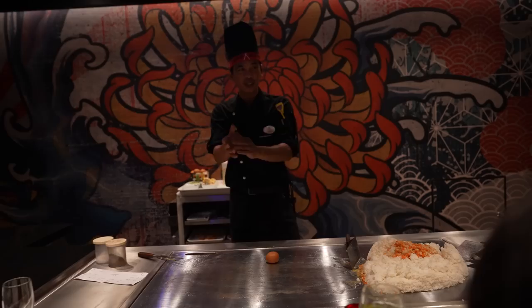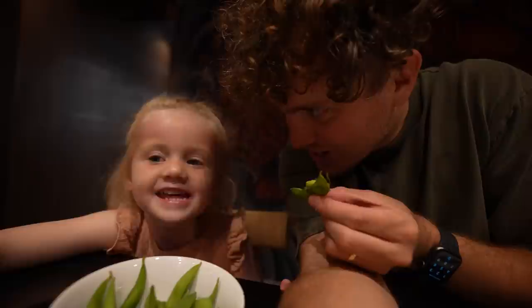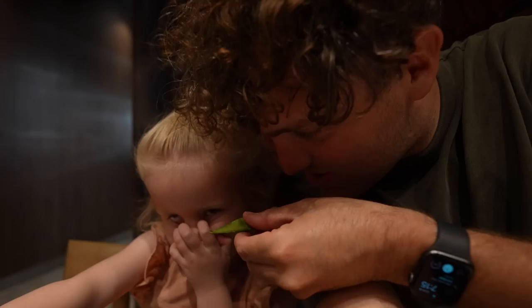Hunter Jane, who tries edamame? Bingo. These are edamame beans. So if Bingo likes edamame, do you think Hunter's going to like it? You don't have to like it as long as you try it. Yeah, look, Daddy's going to do it. It's really fun. You pop it.